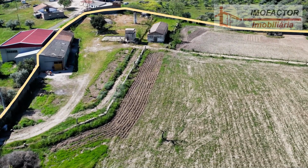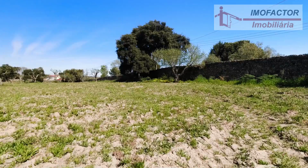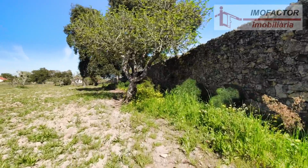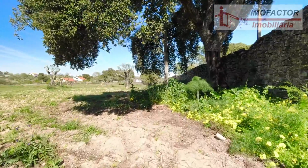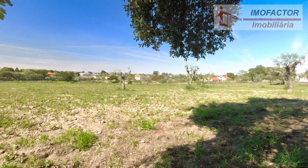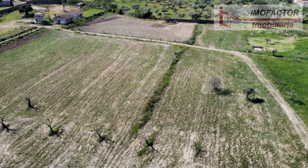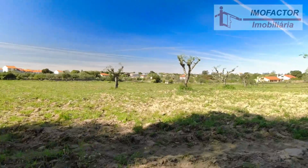The second building, with 2 main areas, is partly intended for housing. Adjacent to it is a barn area. The 3 hectares of flat and fertile land are completely walled in granite stone. Despite being located at one end of the city of Castelo Branco, with quick and easy access to the center, it is framed in a quiet and less populated environment.